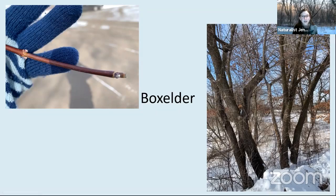And this tree is actually really easy to identify. When you get to the opposite buds, that'll put it in the maple family. Usually there are a couple other trees that have opposite ones, but maples are more typical. Box elders actually are in the maple group. And you notice their twig is very purpley red. That's a pretty good indicator that what you're looking at is a box elder.